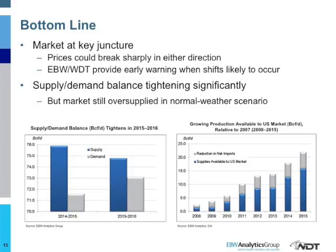And I'll call your attention briefly to the graph at the bottom left here. If you look at the first pair of bars, the blue and the gray, it shows you the gap between supply and demand this year. And if you look at the pair of bars on the right, you'll see supply may actually be shrinking, in part because of reduction in Canadian imports, and demand may be increasing, and so the gap between supply and demand is definitely going to tighten, but the blue bar is still higher than the gray. In a normal weather scenario, we'll still have a supply excess.